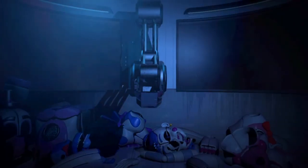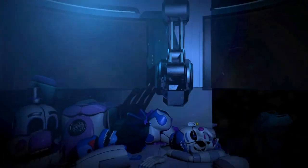Warning, you've entered a highly dangerous area. You have entered from Maintenance Hatch 1B, reserved for cleaning and repair of the scooper. Entering this side of the room is strictly prohibited by unauthorized personnel. You are in the scooping room now. Funtime Foxy has already been here today. Funtime Freddy has already been here today. Ballora has already been here today. Circus Baby has already been here today.